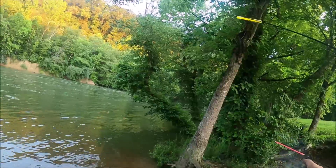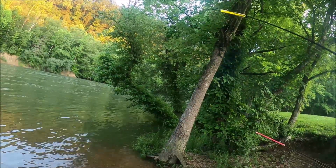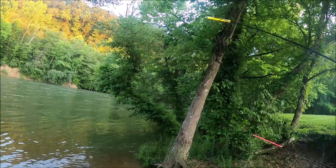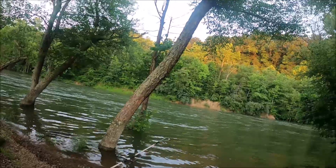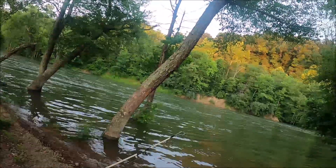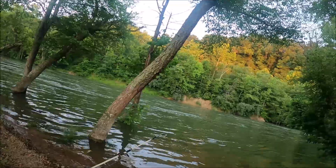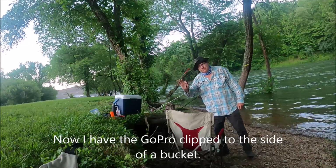Been getting a bite on this one, but nothing's made a commitment. Had just enough bites on this one, and it's down. If something takes this, I'll probably be wrapped up in my other lines. Getting too dark for the camera, so I guess I'll turn it off.